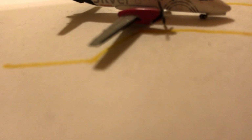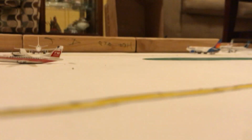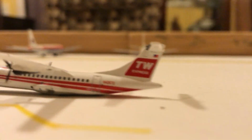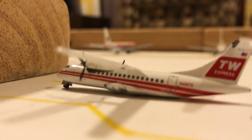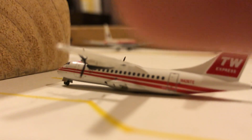Right here we have a silver Saab 340 departing for Tampa. Right here we have a TW Express ATR 42. This is gonna be departing for JFK in a little bit. Right here we have an American Eagle CRJ-200. It's currently boarding for Charlotte Douglas.